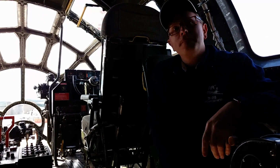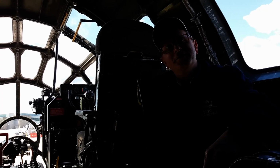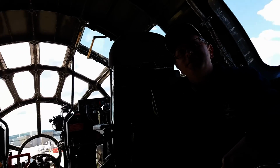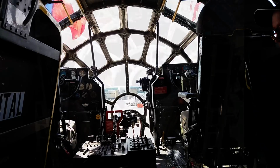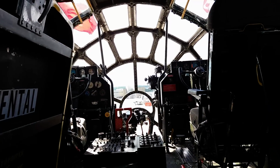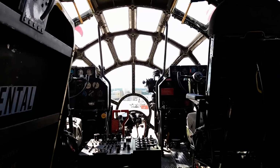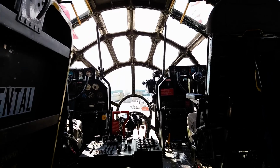Does that view out the front window look familiar to anybody? It inspired George Lucas for the Millennium Falcon. Oh, okay. I was going to say. Now it does, yeah. I don't see any gold dice hanging anywhere though. No, none of any, about 4 different generations of them.